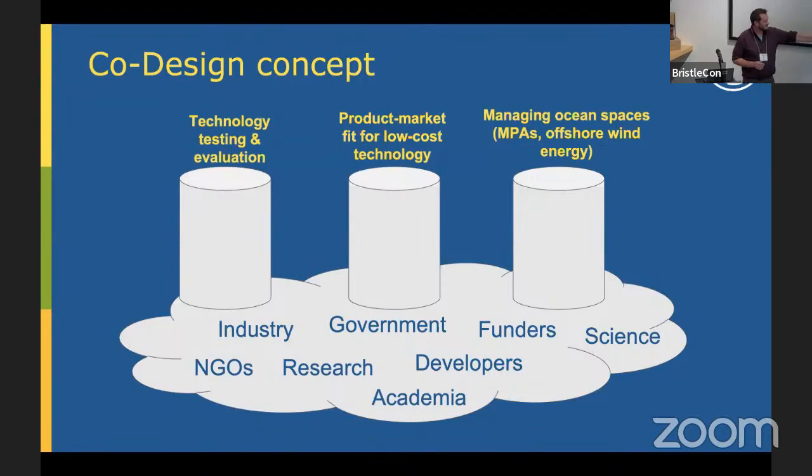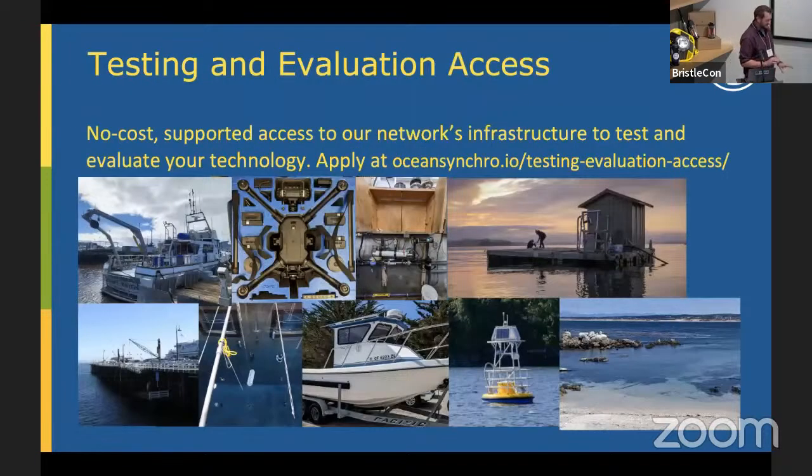We're doing technology testing and evaluation. We're looking for product market fit for new low-cost technology. And we're trying to figure out how to better manage ocean spaces. There's a lot of talk about marine protected areas, national marine sanctuaries, and offshore wind. I'm going to go into a little bit of each of these pillars individually.